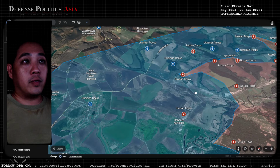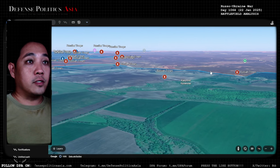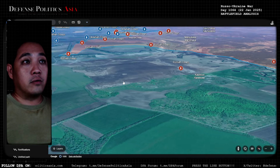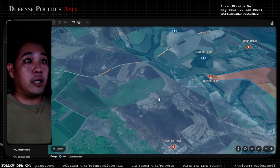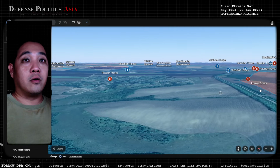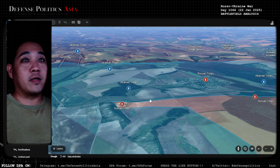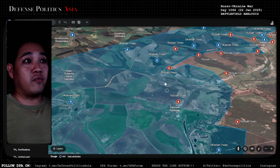So let me see what is the best orientation. I just want to show you the terrain as well. First, you can see Kalinove is in the south, in the valley, with high ground just next to it. Similarly, this area here is very hilly. Zapadne again is also in a depression. There is high ground on the Russian side along the highway. So I know it's very dizzy when I'm swinging this thing around. I just want to show you this is very hilly.